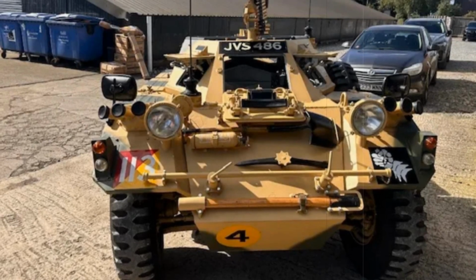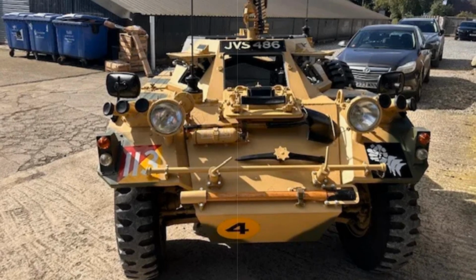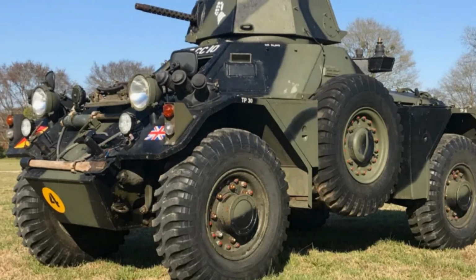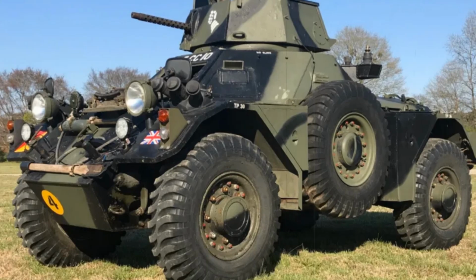Although the Ferret was equipped with a relatively small turret and armament, it could effectively perform its reconnaissance tasks, providing the military with valuable intelligence on the enemy. This was the Ferret's key role, to be the Army's eyes on the battlefield.